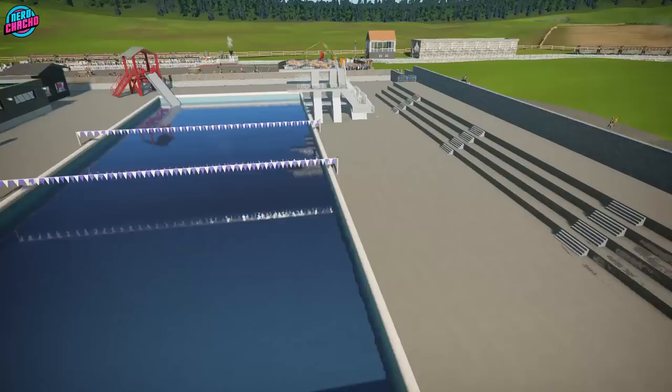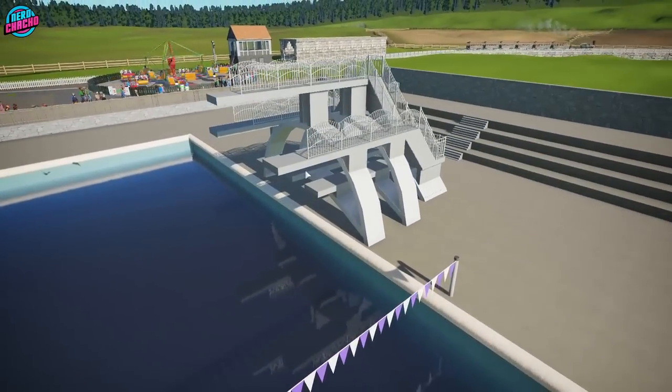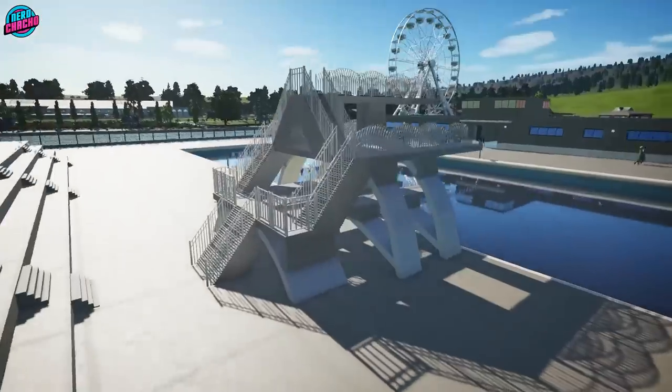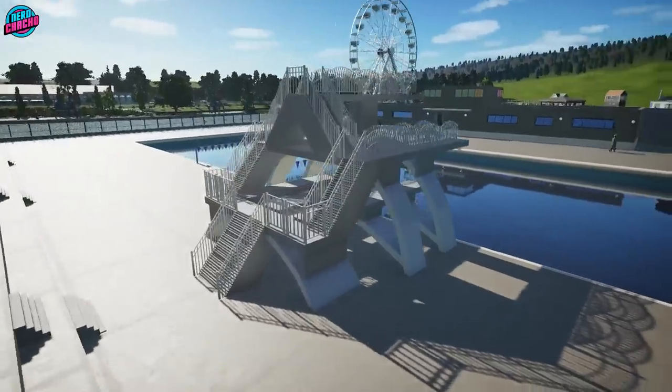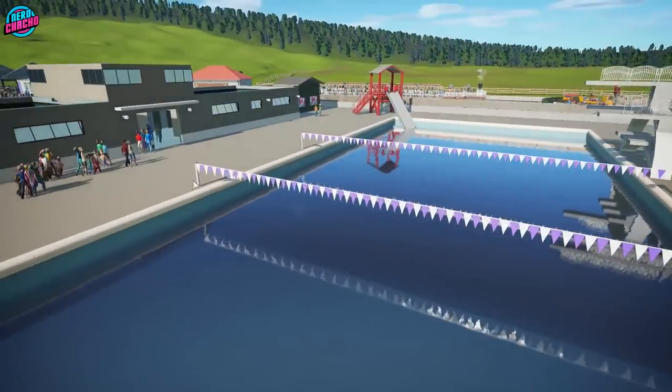Like, it's all good. And then over here, the diving board, I have just extended the diving boards out slightly and extended the railings and stuff. And I'm happy with how this has turned out. This is just such a concrete mess. It's a blob and I love it. I'm so here for it. It's so good. And then I've just put the bunting across the pool here.